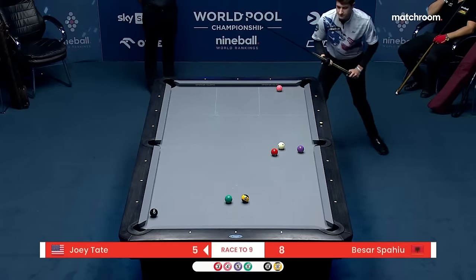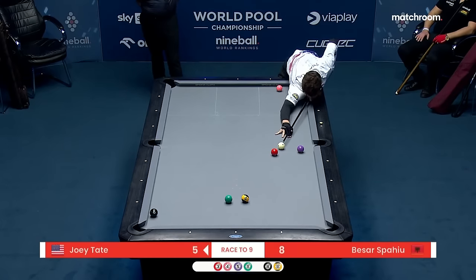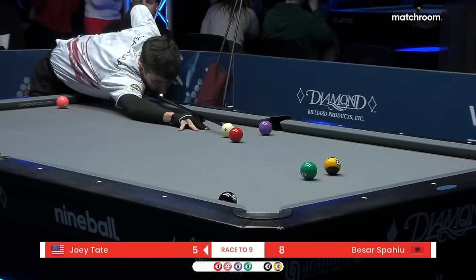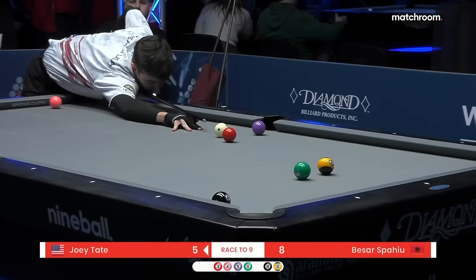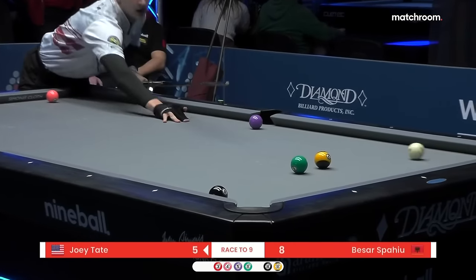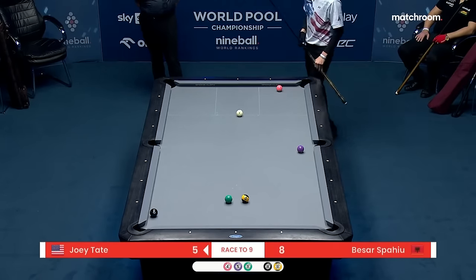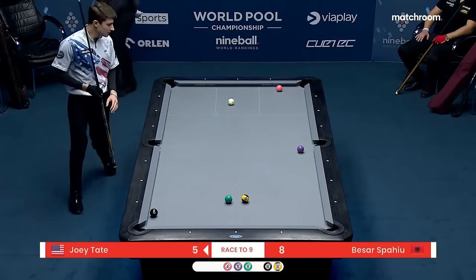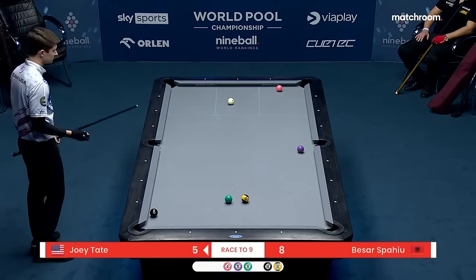One of them can be played as a trick shot. Force draw into the long rail and then make it arc back, come over the side pocket on the left. Or follow. Long, short. And back up table, good shot. He isn't done fighting, young Joey Tate.